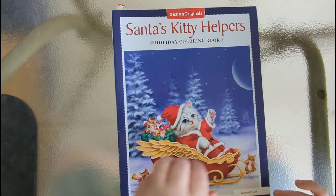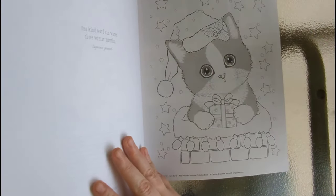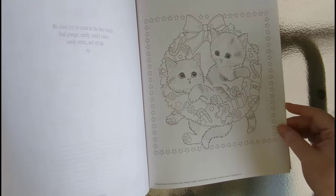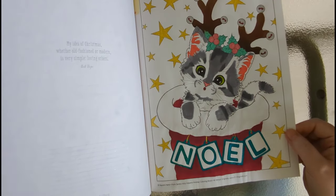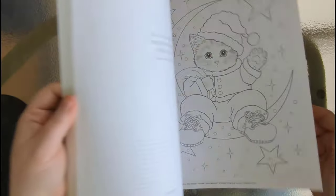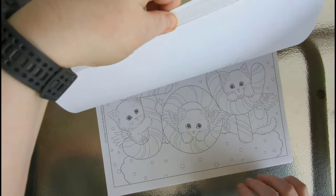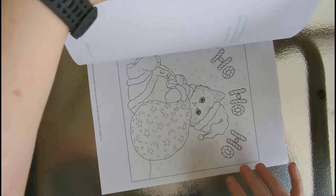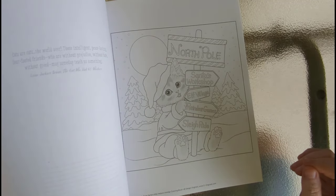I have a couple books from Kaomi Hirai. One of them is Santa's Kitty Helpers. I like that she shades the cats in these. I've done one in this one, I think. I think I used water-based markers and gel pens on that one. Now this may be one. I don't do every single one, but I really love that picture. I kind of wish there was a black background on there and I wouldn't have to color it in myself.